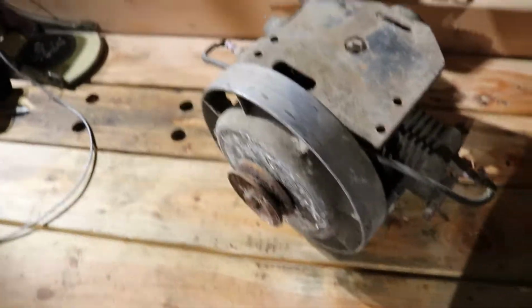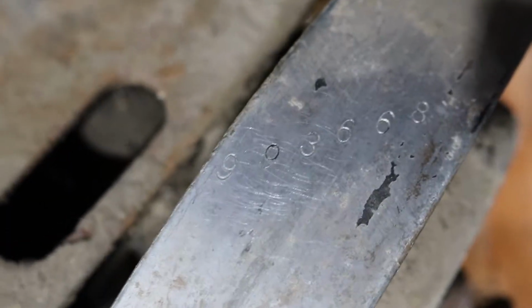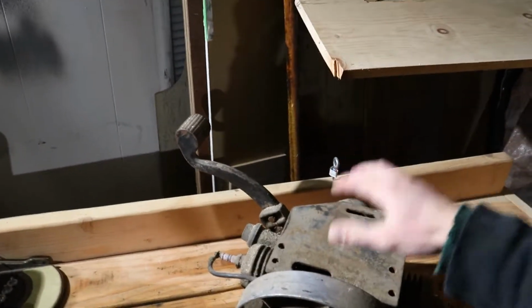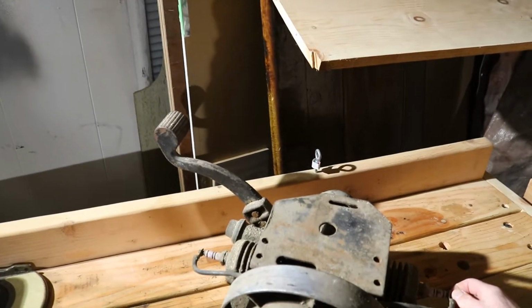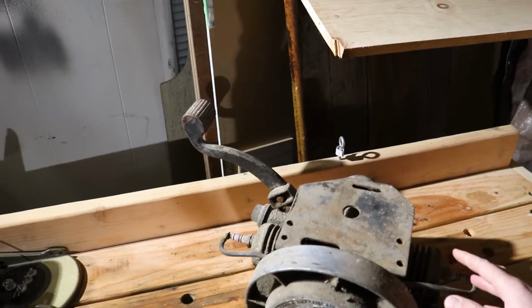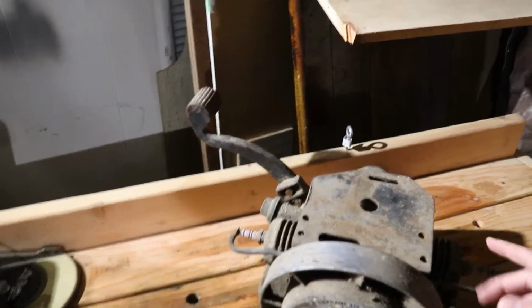The serial number for this is going to be right there. 993668. That's it. I do believe, after looking online, this was built after World War II, 1946. They stopped production, I don't remember when they stopped production, 43 to 45? I'm not quite sure.